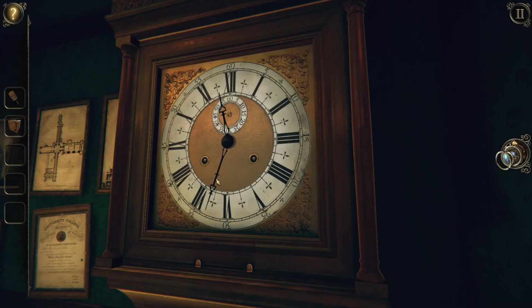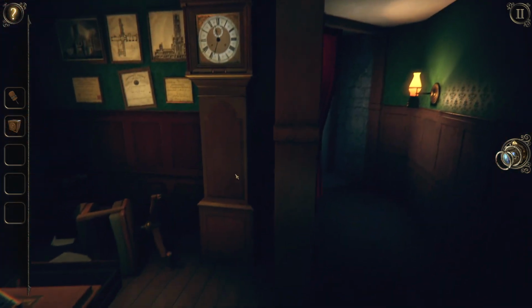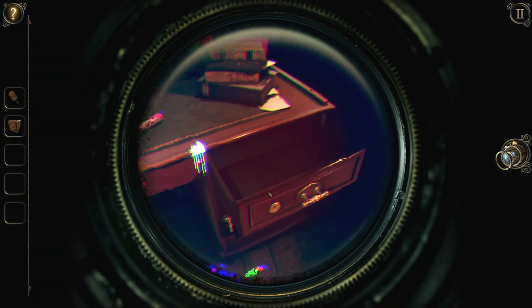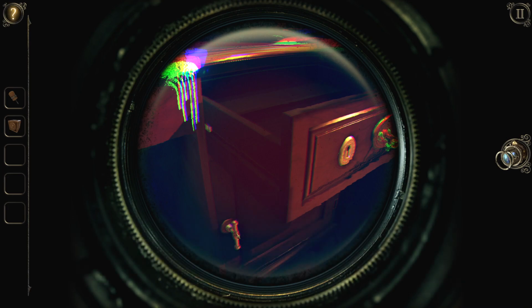The only thing that I can think of is that this is real time. The clock's got to be moving real time. But then, does that change anything? Because over here, I swear something was placed in this drawer. Because I swear... wait, what the heck?